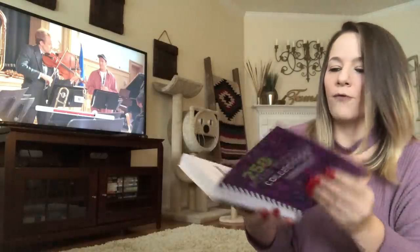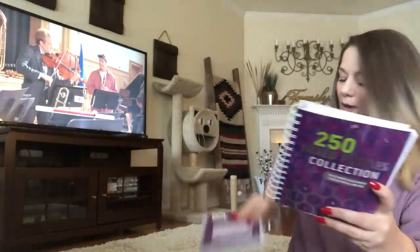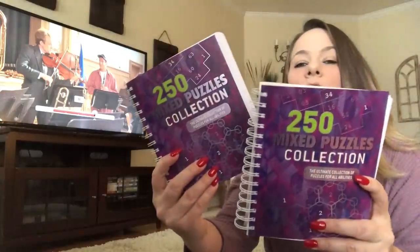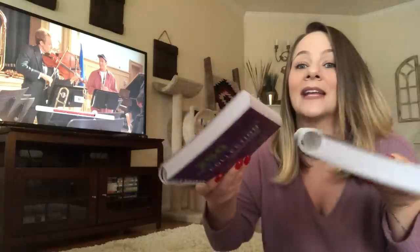And what did it go for? I don't think it had the price on here. This is not Greenbrier. This is a huge, huge book. So I got two of these for my kids if they want to do it. It's 250, or I might save it for gifts, not sure. But it is a lot and it's a huge book.